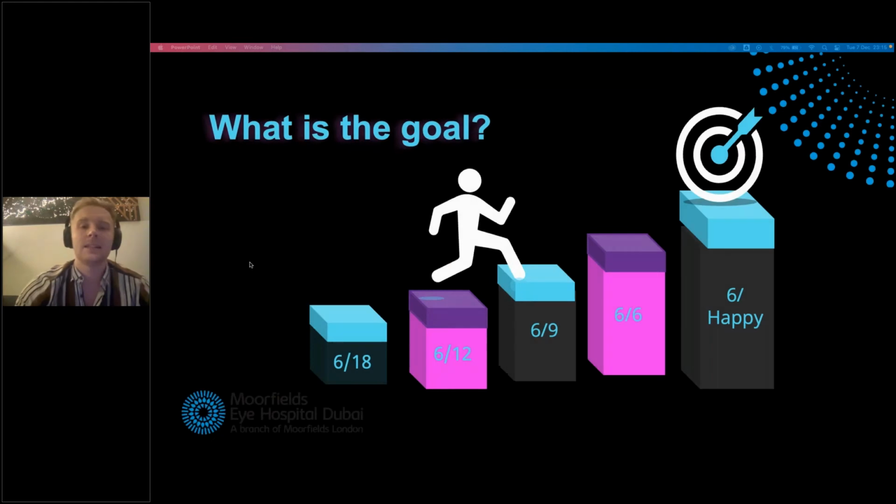What I like to do with a keratoconic patient is treat the patient and not just the eye disease. I like to set a goal and find out, is their goal driving that they haven't been able to do? Is their goal playing golf? And try and aim the vision, or the achievement of good vision, to that goal. And quite often I'll use the term 6 happy.